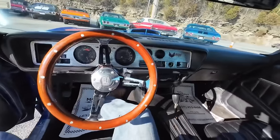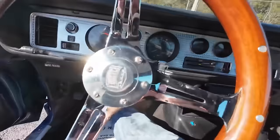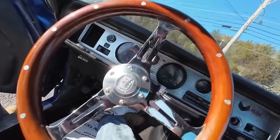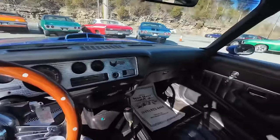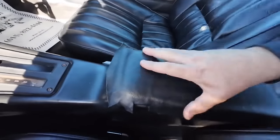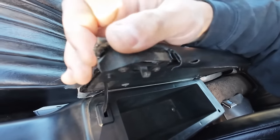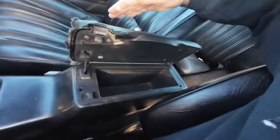Okay, let's check out the interior. Nice steering wheel on this one. Forever sharp. I feel like that's like a Sharper Image ad or something. I tried to wrap this. It's just sticky underneath. Almost got it right. That probably needs to be redone.